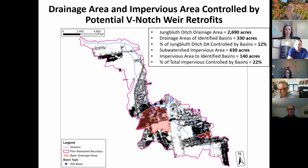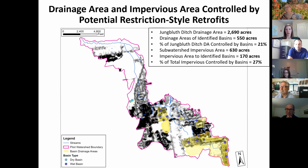So dialing back into those results and the 3 V-notch weir retrofits, there is 22% of the impervious area intercepted in the subwatershed by these 3 basins. You can see especially one of those is large, and they could be some really great benefits, but they don't get us quite all the way to our goal. Very few of the basins that were V-notch are also restriction style. So many of these drainage areas do not overlap, and we see that there is 27% of the subwatershed impervious area controlled by basins.